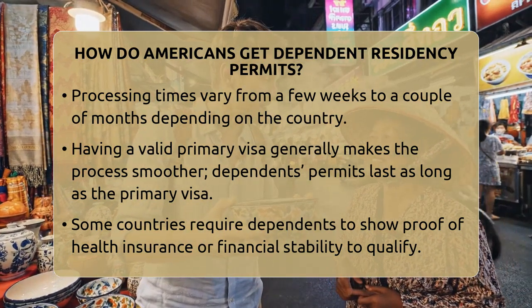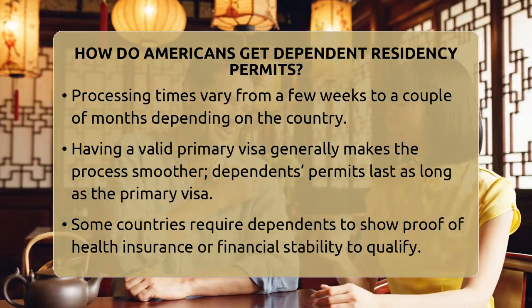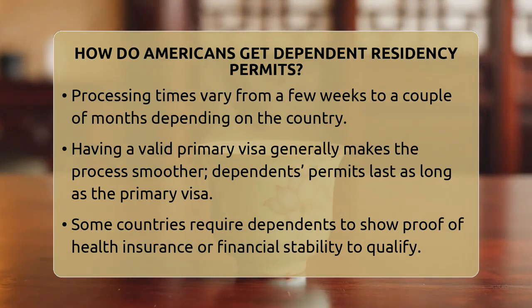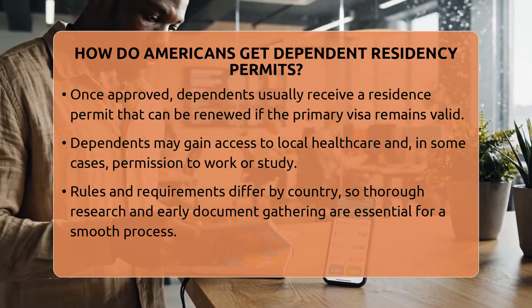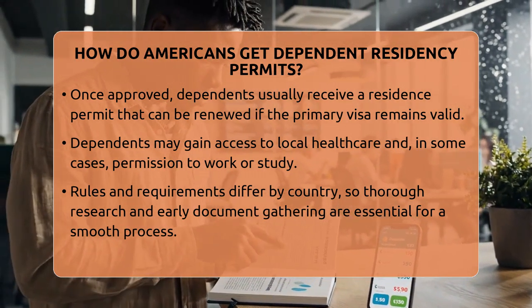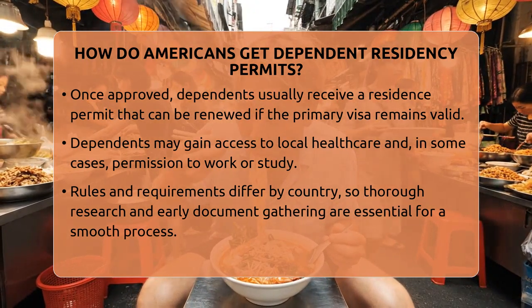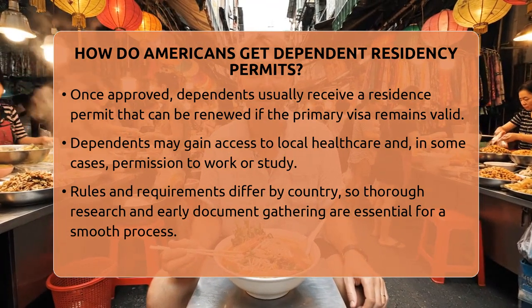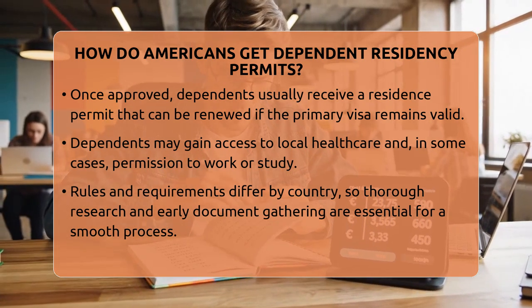Some countries require dependents to show proof of health insurance or financial stability. For example, in Japan, dependents must have health insurance coverage and proof of income to qualify. In Thailand, dependents can stay as long as the primary visa is valid, but they must renew their permit before it expires. Getting a dependent residency permit also means you can access local health care and sometimes even work or study, depending on the country's rules.